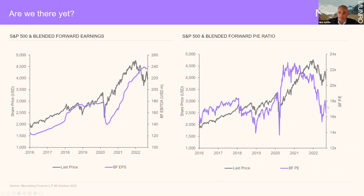And so all the market's doing is saying 16 times PE of 220 should equal an S&P of roughly 3,400. 16 times 200 should equal an S&P of 3,000. Most people are doing this maths, and most people can see that there's still potentially a little bit of downside here. But the other thing to importantly point out is the market has done a good job of pricing a good chunk of this in already.